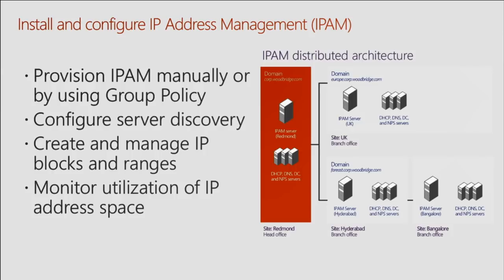Once you've provisioned it, you then have to do a server discovery. Which servers are available to me to put into my IPAM database? And then which IP addresses and IP ranges am I going to manage within IPAM? And then I can monitor utilization of IP address and DNS usage within my zones and scopes.